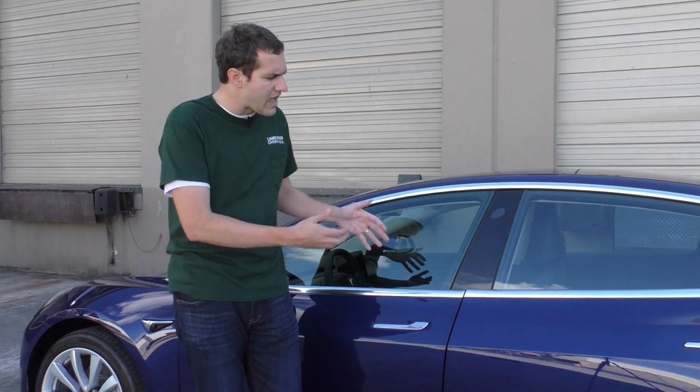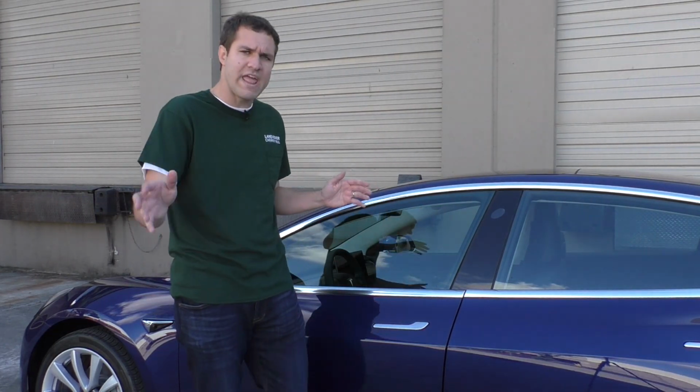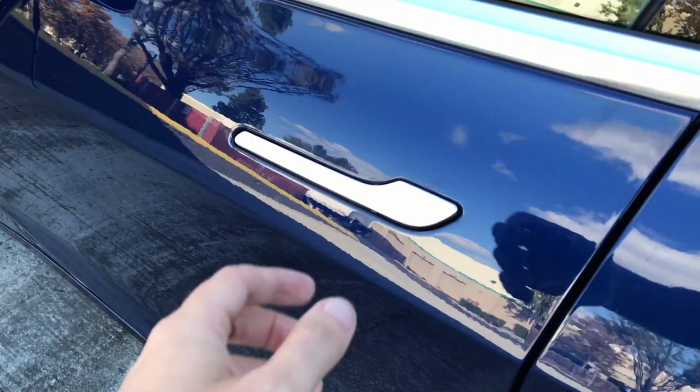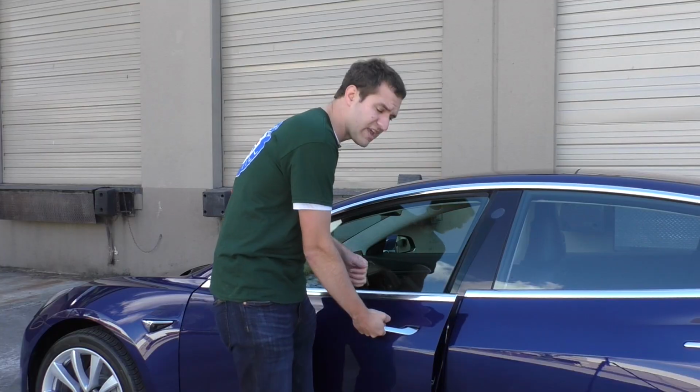All right, now it's time to get inside the Model 3. I've already shown you how to lock and unlock the doors with the phone app or with the little hotel key card, but how about the door handle itself? Now, if you're familiar with the Model S, the door handle pops right out. It doesn't do that in this car. Instead, to open the door, you push the back of the door handle, the front part comes out, and you open it right up. It's actually pretty simple.